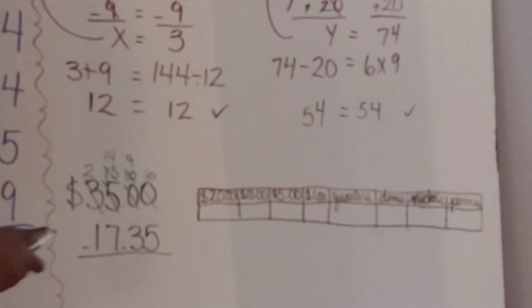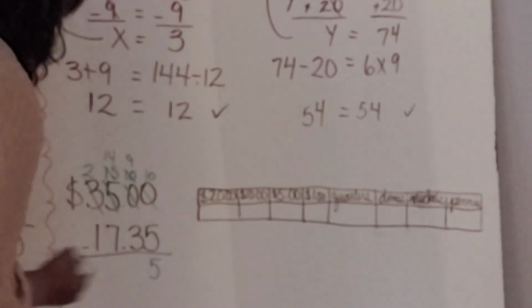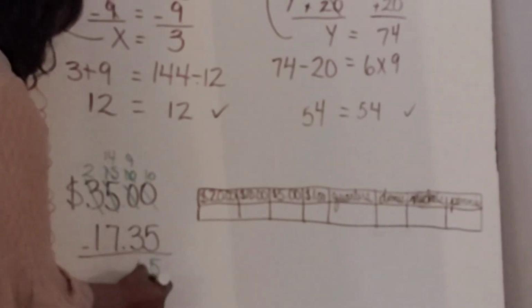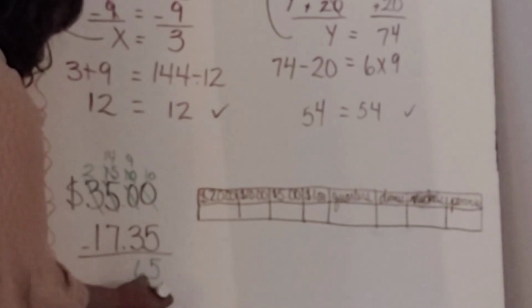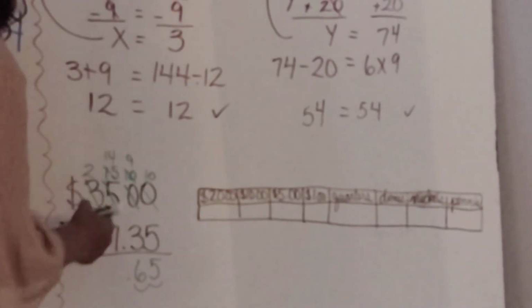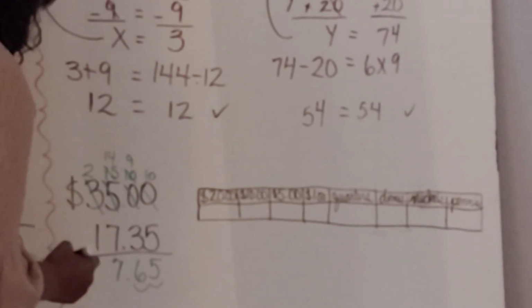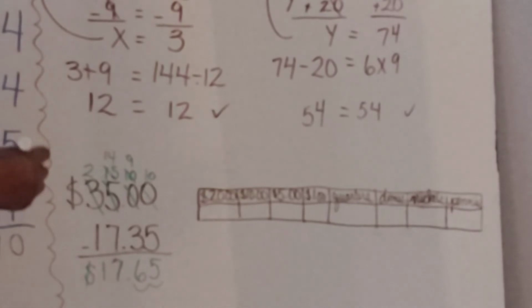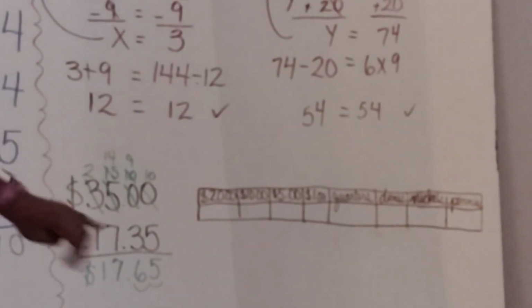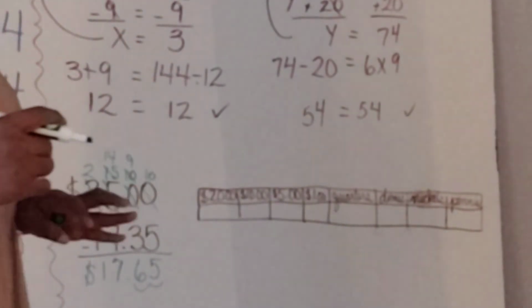So 10 minus 5, good. 9 minus 3, excellent. Bring down our decimal point two spaces from the right. 14 minus 7, very good, and 2 minus 1. So our change is $17.65.